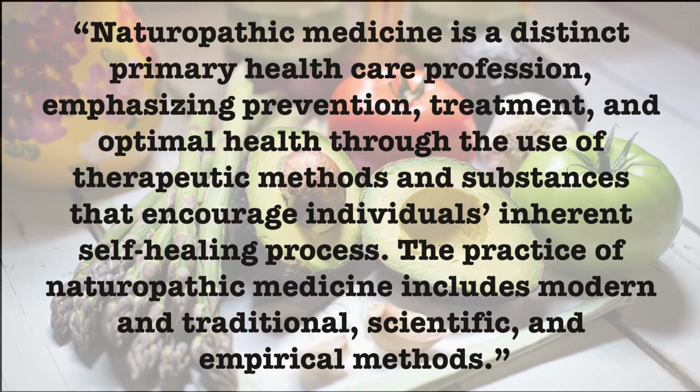The long definition, as per the American Association of Naturopathic Physicians, is: naturopathic medicine is a distinct primary healthcare profession emphasizing prevention, treatment, and optimal health through the use of therapeutic methods and substances that encourage individuals' inherent self-healing processes. The practice of naturopathic medicine includes modern and traditional, scientific and empirical methods.